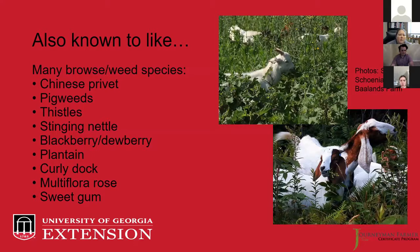The other thing, especially with our goats, they're known to browse a lot of our invasive or weedy type species, things like Chinese privet, pigweed, thistle, stinging nettle, blackberries, plantain, curly dock, multiflora rose, and sweet gum. And all of these are going to be considered weeds in the majority of our pasture situations. So goats can be used to help graze these species down and reduce the pressure of these weeds in our pasture.